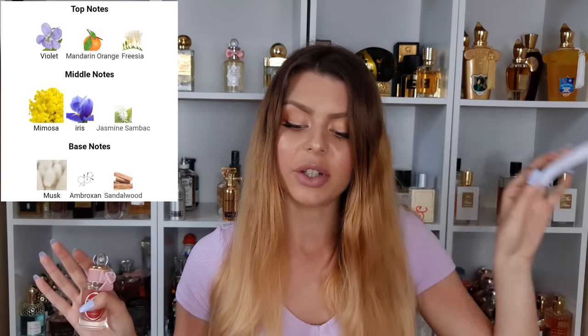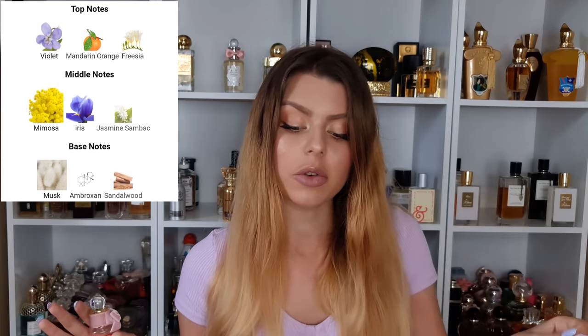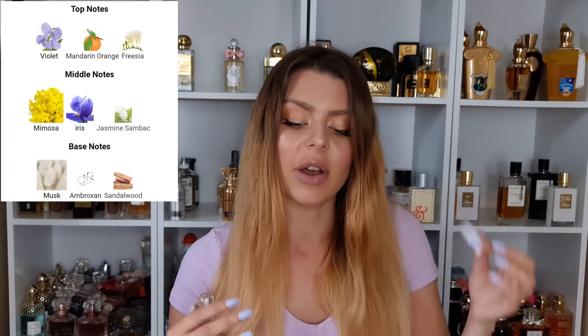The favorite is a scent that smells pink. That's it. It's so good. It's so refined and sophisticated and young at the same time. It's gorgeous. It's nothing wow, but it's gorgeous. Where do I have my notes? Not here, in here. So the favorite has opening violet, mandarin, orange, and freesia. Middle we have mimosa, iris, and jasmine. And right now we have musk, ambroxan, and sandalwood.